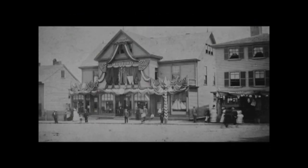And this was the 4th of July in 1884. Now they used to decorate, all the buildings would decorate, they'd have big parades all the time. Actually the Mugford building was only 4 years old when this photo was taken. It was built in 1880. And the women with their long dresses.